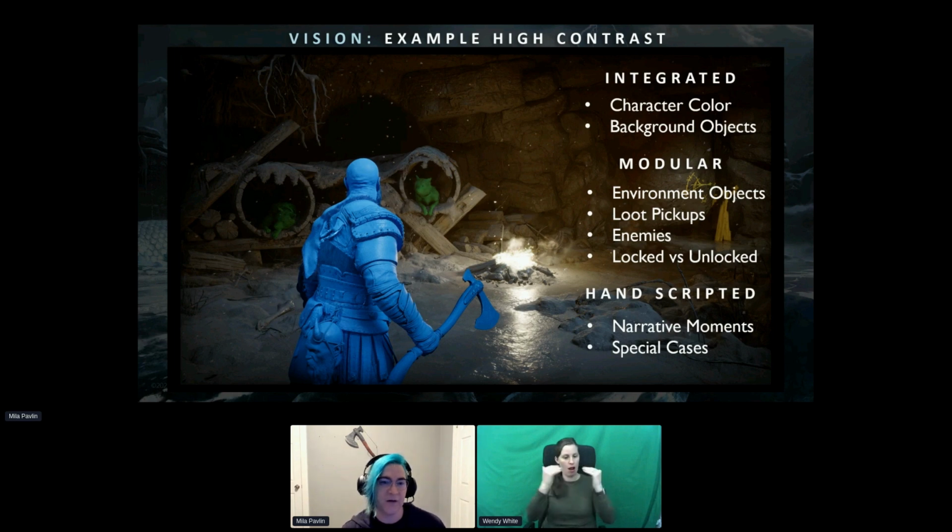So overall, we did integrate these things like colors for characters and background objects. We had modules for things like environmental pickup, loot, enemies, locked or unlocked chests. And then we had to hand script narrative moments in which maybe something had to change color for a specific reason, or there was a special case.